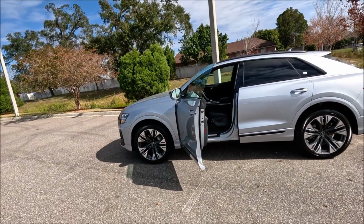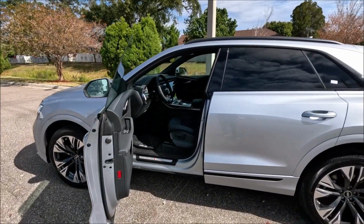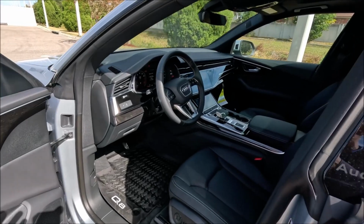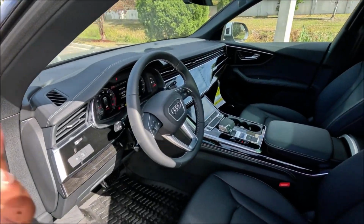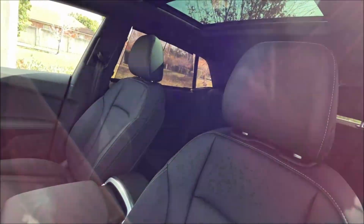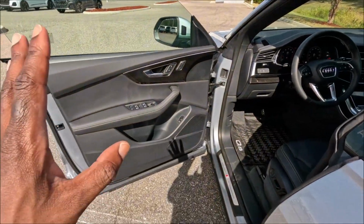Now we have 53 cubic feet of space inside of this interior, and it's done in black. With this black, we have some additional options like gloss wood grain on the dash and all throughout the doors. We have the perforated leathers, heated and cooled seats. We have the big panoramic roof. We have Bang & Olufsen sound system. It is all here when it comes to this Q8.